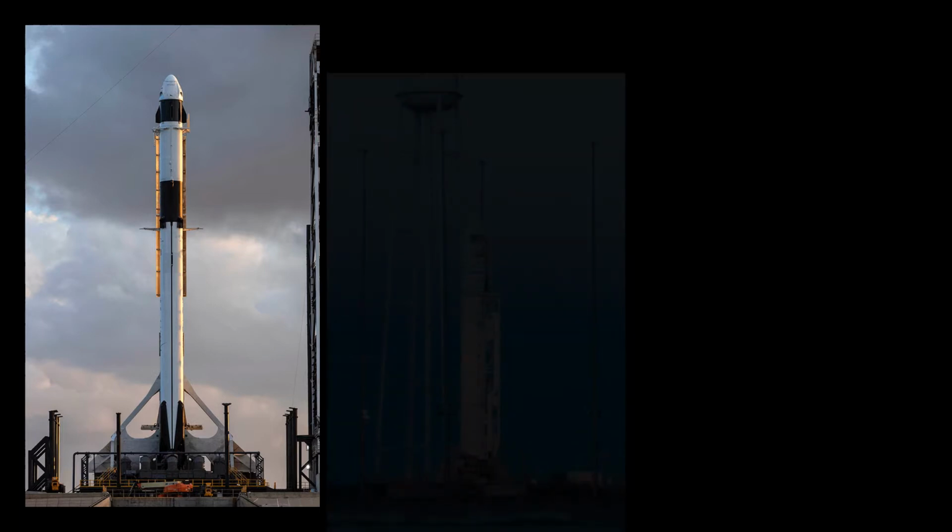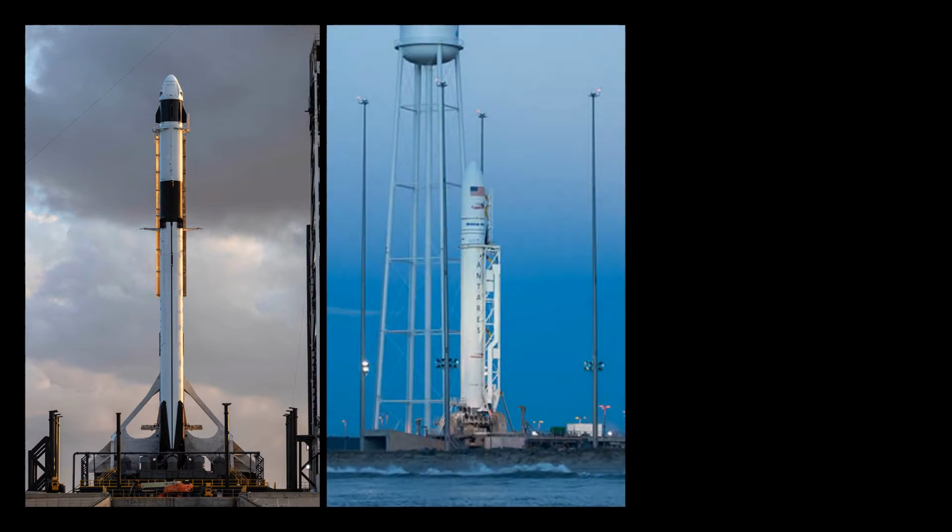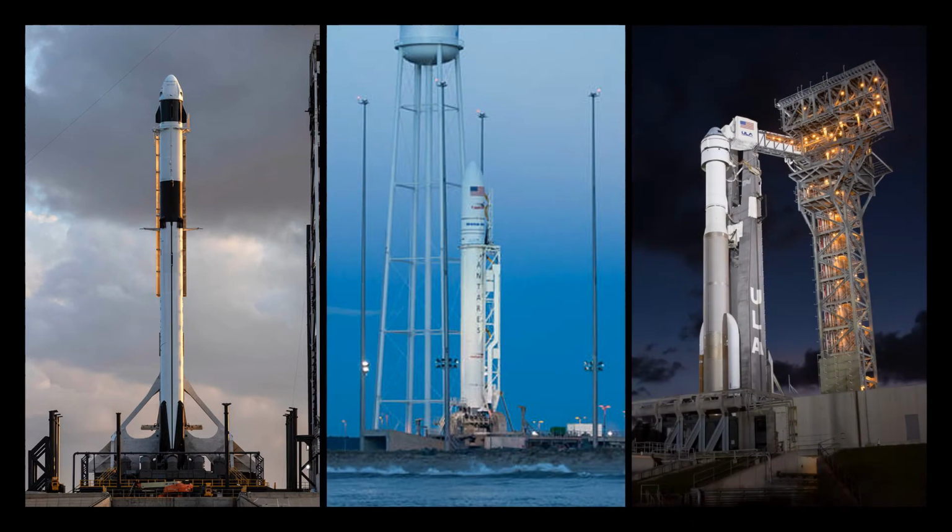There are a number of rockets that can get to the International Space Station. One of the most famous right now is the SpaceX Falcon 9. Another is the Northrop Grumman Antares rocket, as well as the United Launch Alliance Atlas V. The Falcon 9 and the Atlas V will both carry humans to the International Space Station soon.